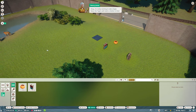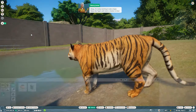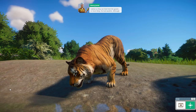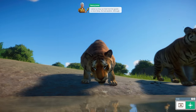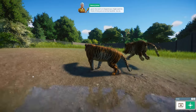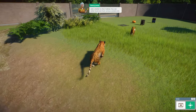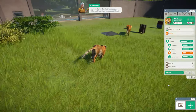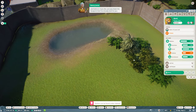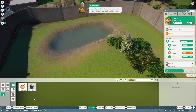Okay, it's really starting to take shape. Now, the tigers will need a shelter in their habitat so they can hide from the guests, or more likely, the bad weather. Although, given that we're in England, you might want to think of that just as normal weather. Go on, add a shelter to their habitat. You can either build one from various suitable bits and bobs, or if you like, just pop down the blueprint that I've already built for you.